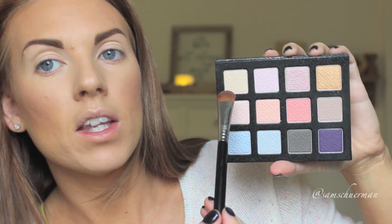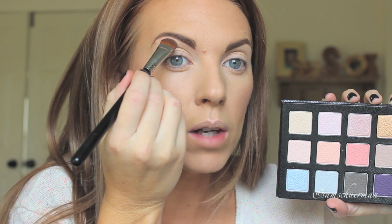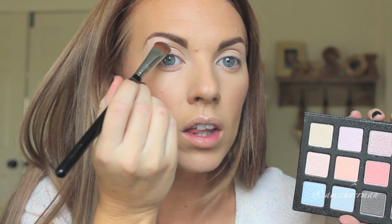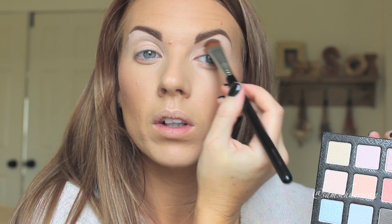So the first color that I'm going to take is this one up here, which is almost like a buttercream, more on the cream side, but it's a matte shade, and I'm just going to take that right underneath my brow bone, and I'm using the E52 from Sigma.